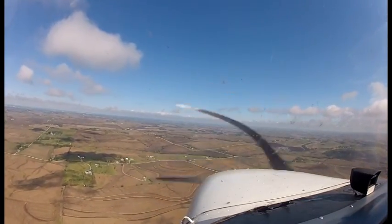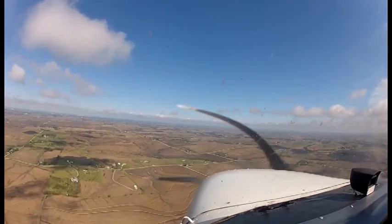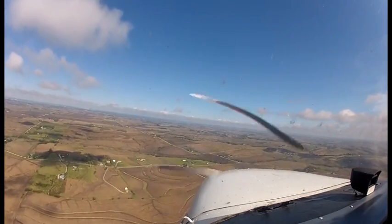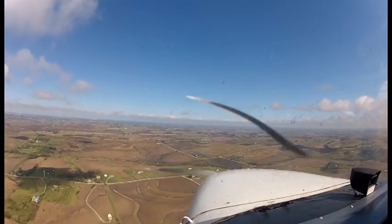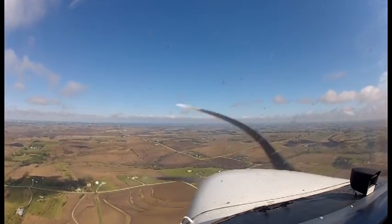Council Bluffs inside about 10 to 11 o'clock and 6 miles. Council Bluffs inside, 35 Echo. 35 Echo, radar service terminates. Block VFR, frequency change approved. Block VFR, 35 Echo. Have a good day. See you.